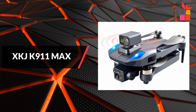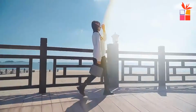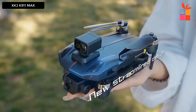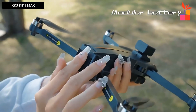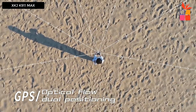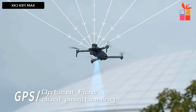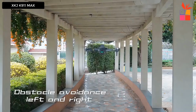First product on my list, XKJ K911 Max 8K dual camera drone. The K911 Max drone is the first drone with an obstacle avoidance system. Its main camera is capable of recording 4K videos and taking 8K photos. The camera has an H letter on it, which is for sure not from Hasselblad.